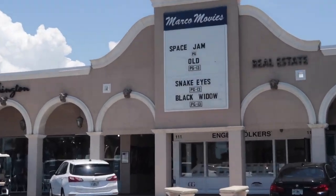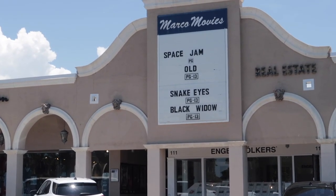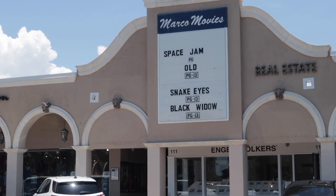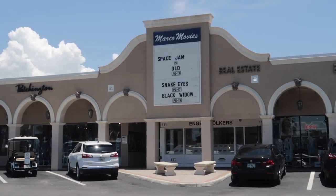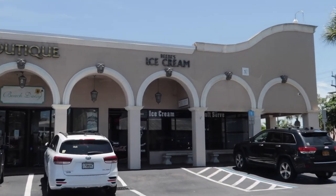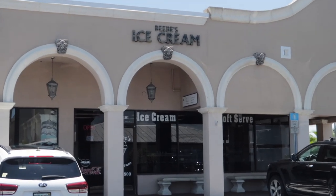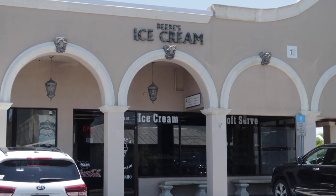Marco Movies is the original and first movie theater here on the island. It has 4 theaters within it, and it's a small dine-in theater, so seating is limited. Make sure you get your tickets early. Also in this plaza, BB's Ice Cream. We come here quite often because it is so close to the resort we stay at.